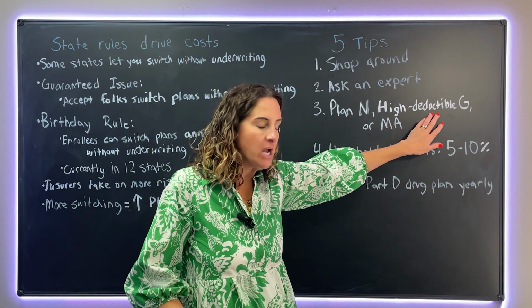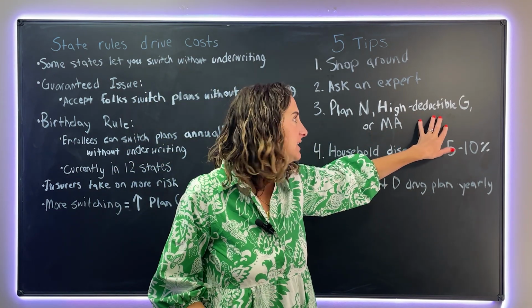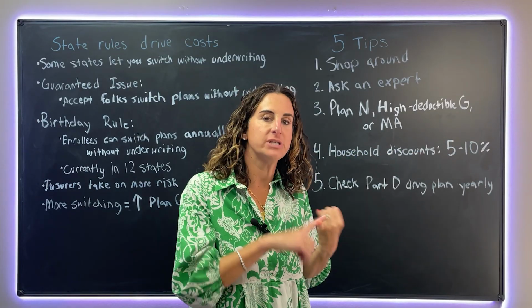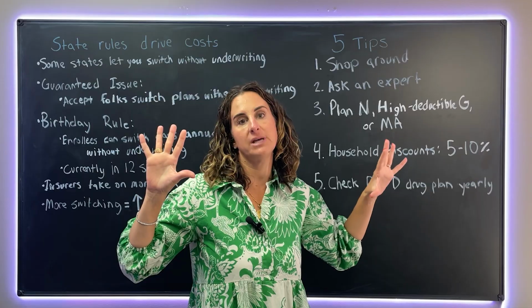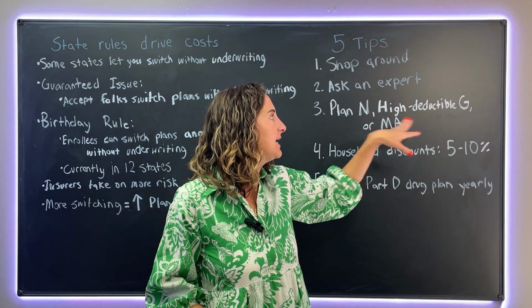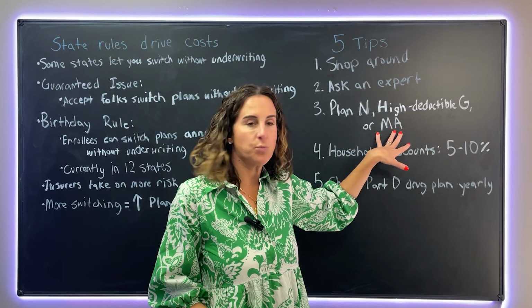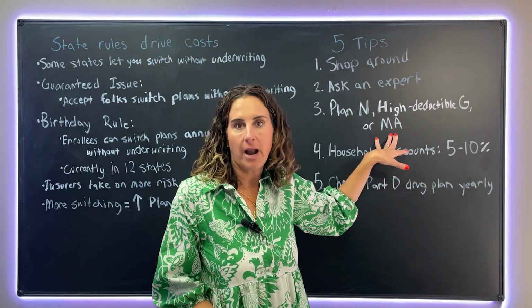The high deductible G, I'll be frank, I don't necessarily like this option. I think that by the time you pay your premium for your supplement and your Part D drug plan, because always remember with the Medicare supplement or Medigap plan, you have to have a Part D drug plan to go with it, I feel like by the time you're paying for both of those, it's worth just checking out a Medicare Advantage option, which is something that I would recommend as well.